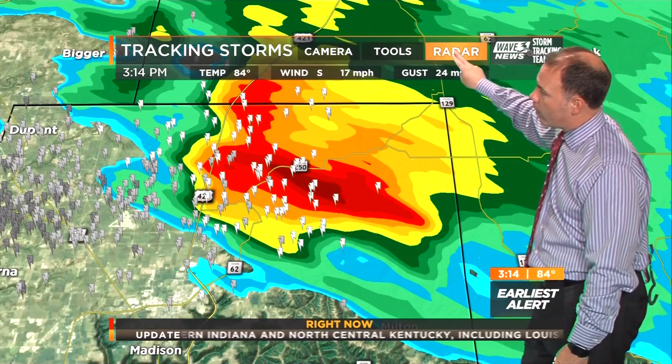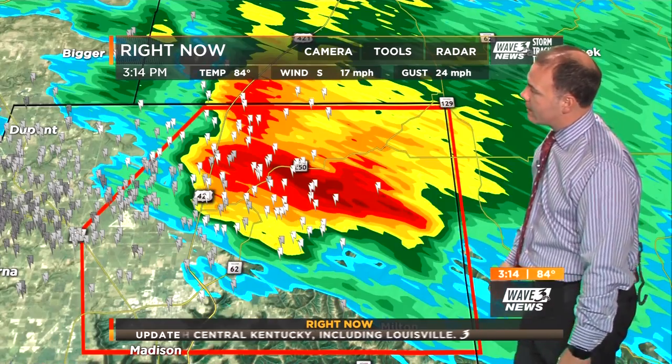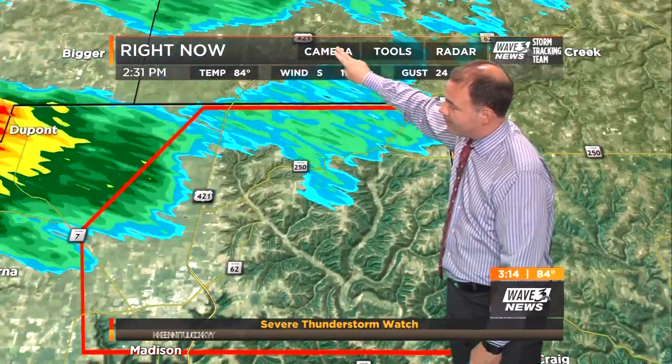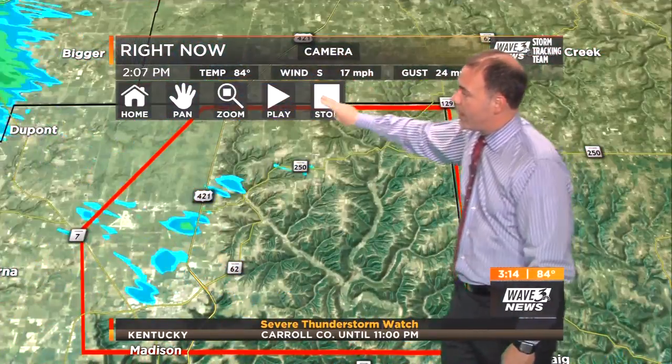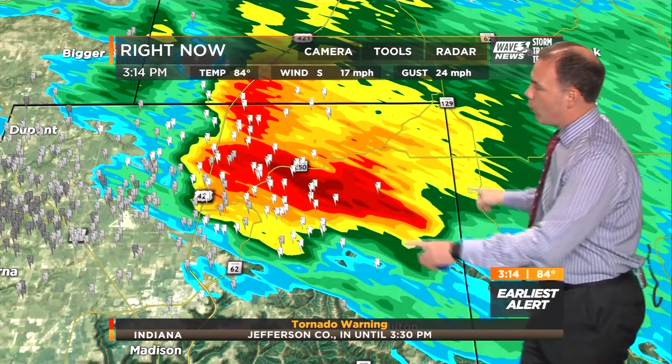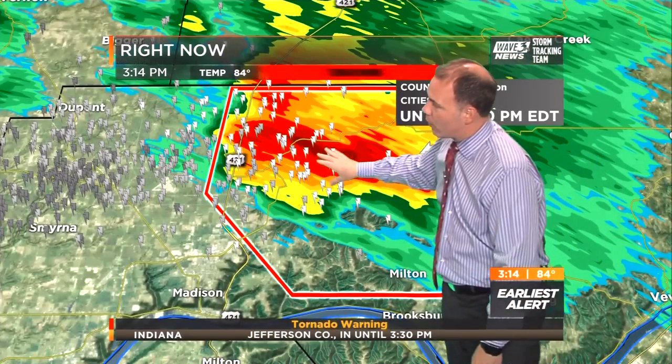Let's go back to our radar view, and we'll point out that as we put this into motion, you can see it's fairly slow moving through, really at a 25, 30 mile per hour pace. I'm going to stop the radar view there. Tornado warning. Let's check it. We'll go back to that. This is just going to square up and give us an update on this tornado warning.